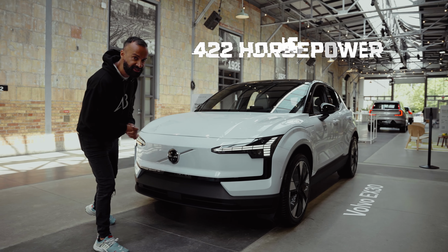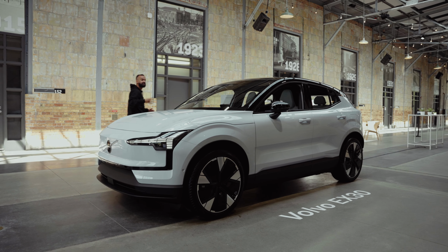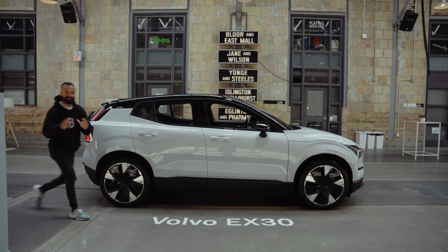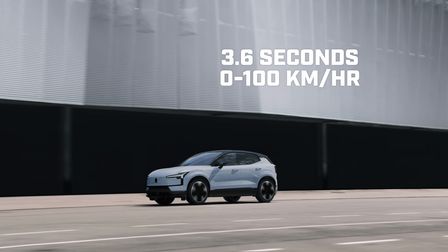It makes 422 horsepower and 400 pound-feet of torque. It's available in 5 different exterior colors, 4 different interior colors, and let me tell you something, it's their smallest SUV. And by fastest accelerating, this goes to 100 in 3.6 seconds.